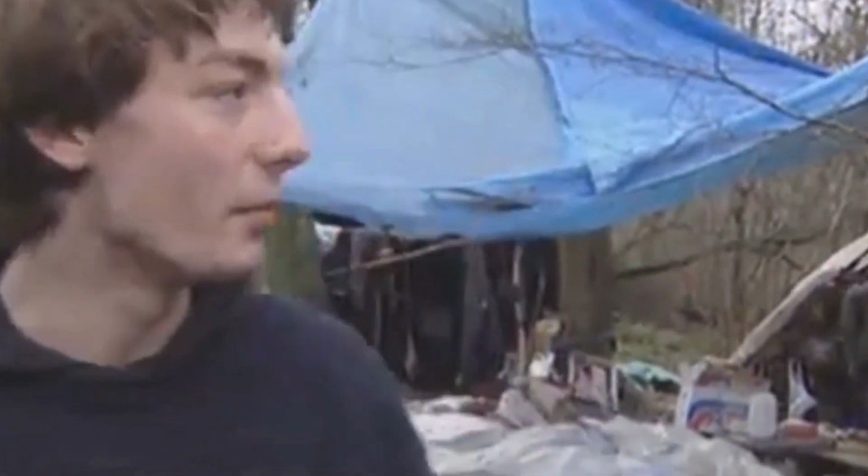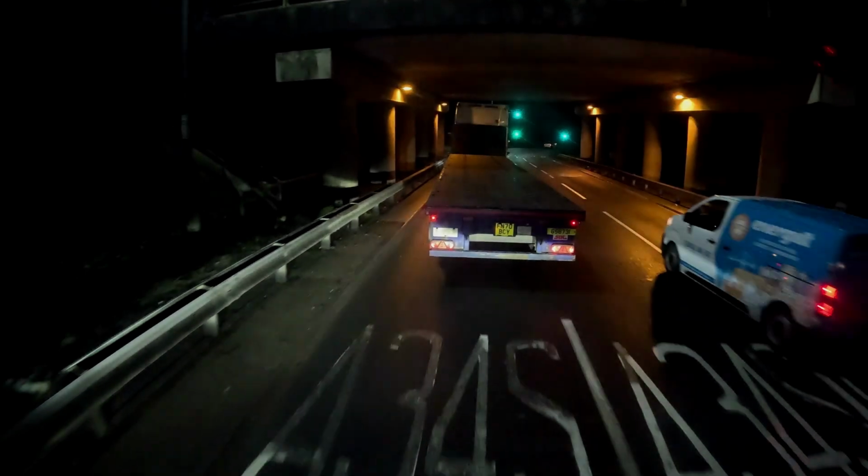Well, basically, to try and stop the contractors coming in and clearing woods, we've constructed all these walkways and tree houses up on the top, and when the final eviction day comes, we all climb up our trees and stay in them as long as possible.